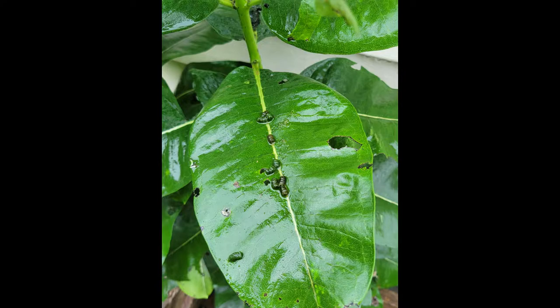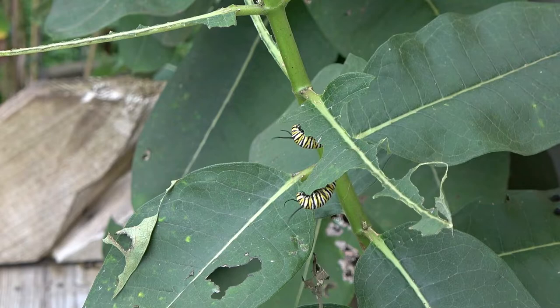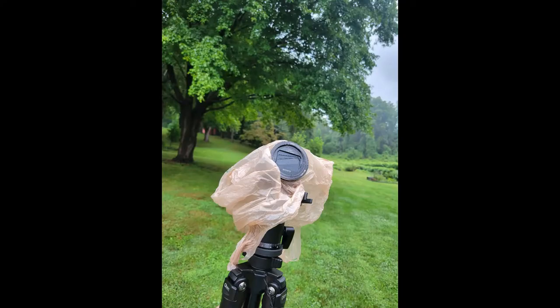But eventually, after tearing up the leaves for weeks, they have sated their appetite and they are ready to begin their metamorphosis cycle. So they ascend my shed and attach themselves to the awning by their tail and hang there. I check the next morning, he's still there, and then he does this. That was his international signal that he's ready to go.